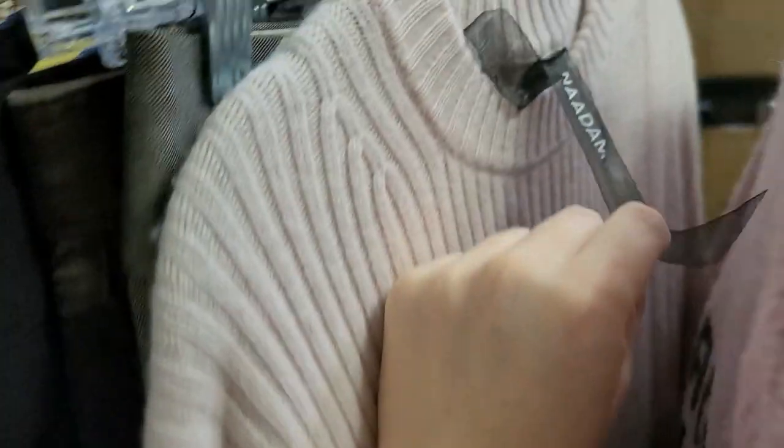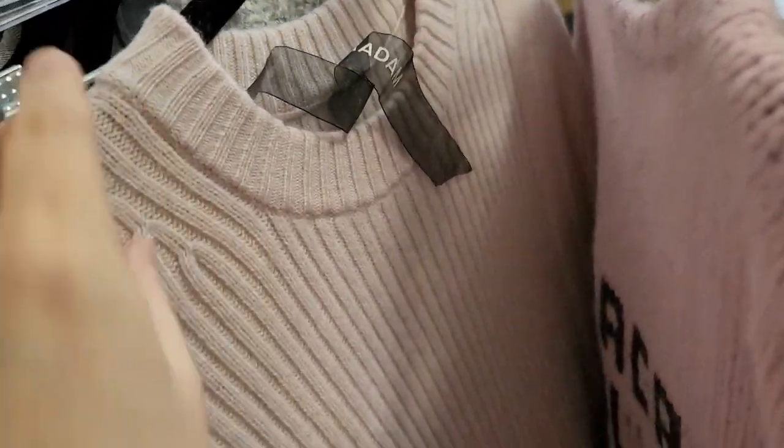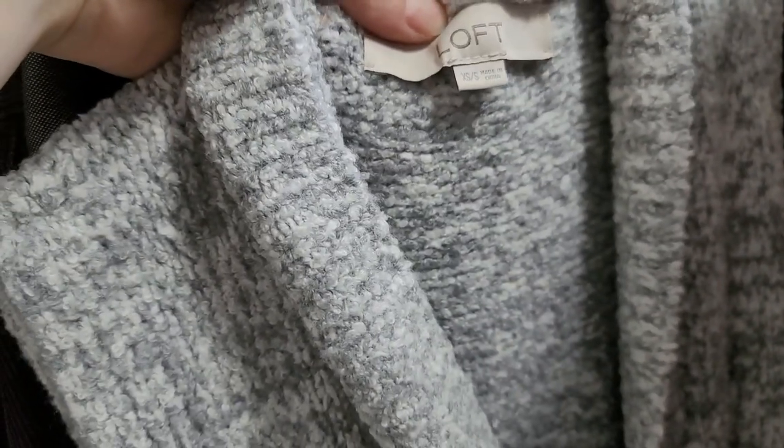This is a Madam, and that's all it says. It has no sizing or anything on it, but it's like this cream pink button-up sweater dress. It's really soft. I have no idea what it's made from, but yeah, I love all these sweaters for winter. This is a Loft extra small, small, and it's like a, I guess a long sweater vest jacket. I don't even know.